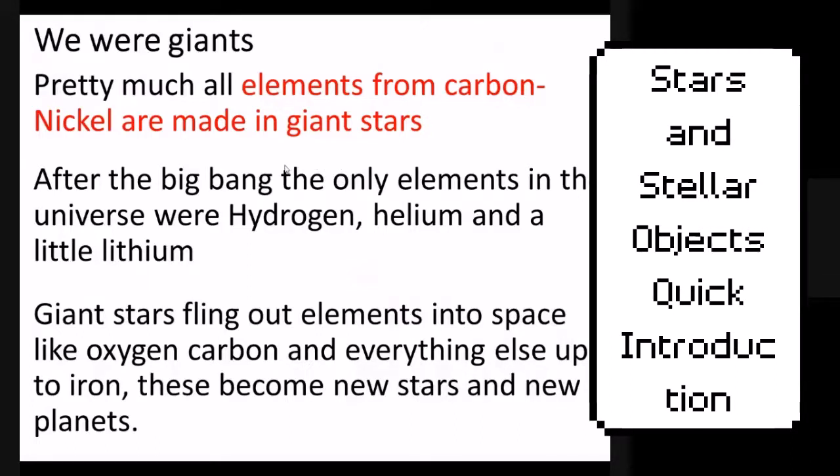So any element that isn't hydrogen, helium, and lithium didn't come from the Big Bang. I'm going to go ahead and tell you right now. The Big Bang only made hydrogen, helium, and lithium, and there's not a lot of that hanging around in our bodies right now. I mean, there's hydrogen in the water, but pretty much everything else had to come from stars. So when giant stars die, they fling a bunch of elements out into space. They fling carbon, nitrogen, oxygen, everything up to number 26 on the periodic table, iron. So elements 3 through 26 come from stars.